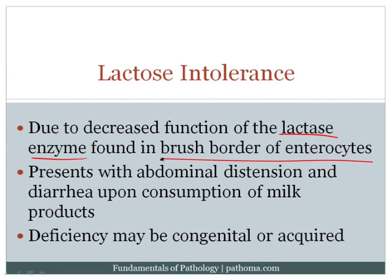Now, in order to break down lactose, we have an enzyme present on the brush border of our enterocytes, which line the small bowel, and that is called lactase. And you need this lactase enzyme to break down lactose. If there is a decreased function of the lactase enzyme, then the lactose will remain within the lumen of the small bowel, and lactose is osmotically active. It'll draw water towards it, and that'll create a diarrhea.